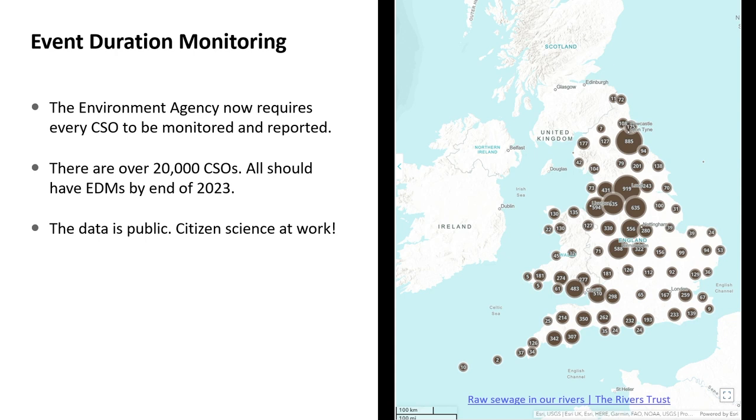And what I have over here is an example from the Rivers Trust. It's a charitable organization concerned with the health of the rivers. And here they've used Esri to plot how many CSOs are in each area. And if you go online, you can drill down and see each individual CSO, perhaps the one near you, and how often it has spilled pollution to the environment.